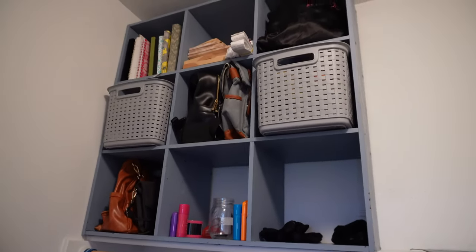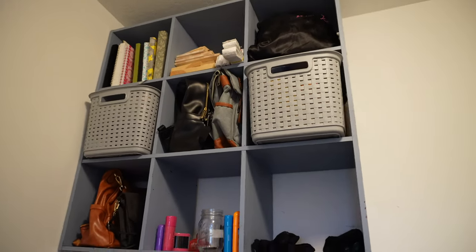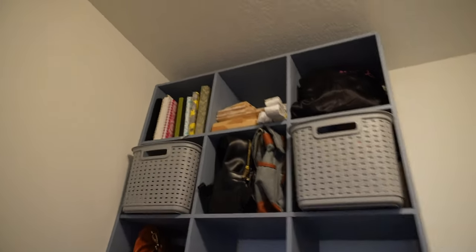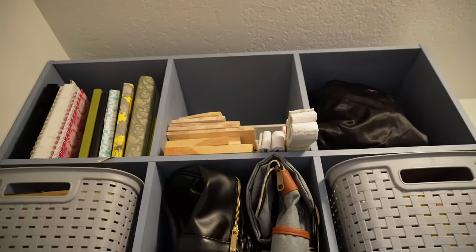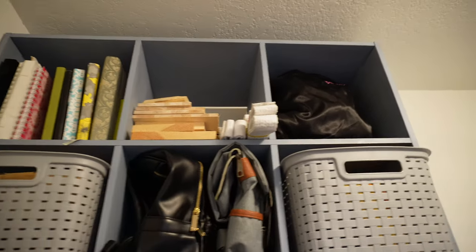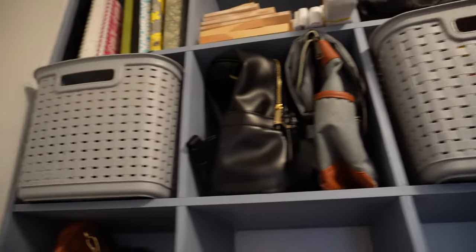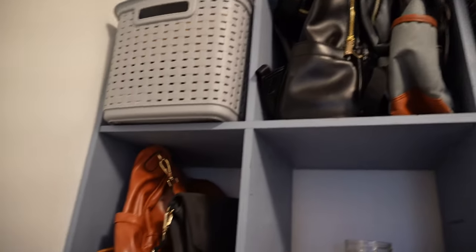Up here, it's still just a, this is just not meant for a closet, but we have it, so I'm going to utilize it until we come up with a plan on what our permanent solution is going to be. I just have old journals up there, Connor and the boys' Taekwondo stuff, like their broken boards from their belt tests and things. My old purses that I want to hold on to for Alice. And then these bins just have odds and ends in them.